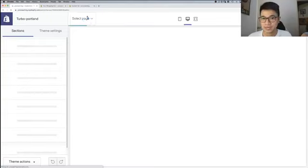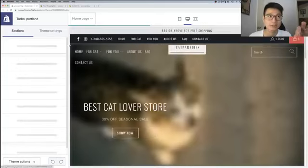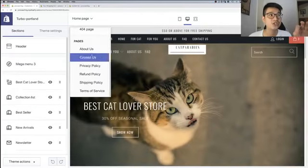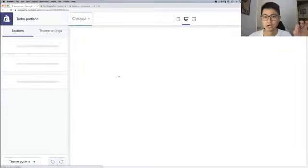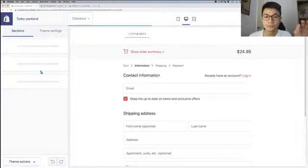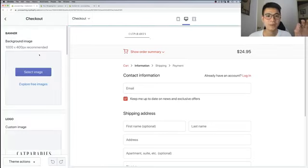You see the left-hand side corner has something called select page. You pick a page, go to checkout directly. And then in here, there is a pop-up that says, hey, do you want to change your checkout page? When you click checkout page, you go to the checkout page. And then on the left-hand side, see here, open checkout setting. Yeah, see, it helped me open it already, right?